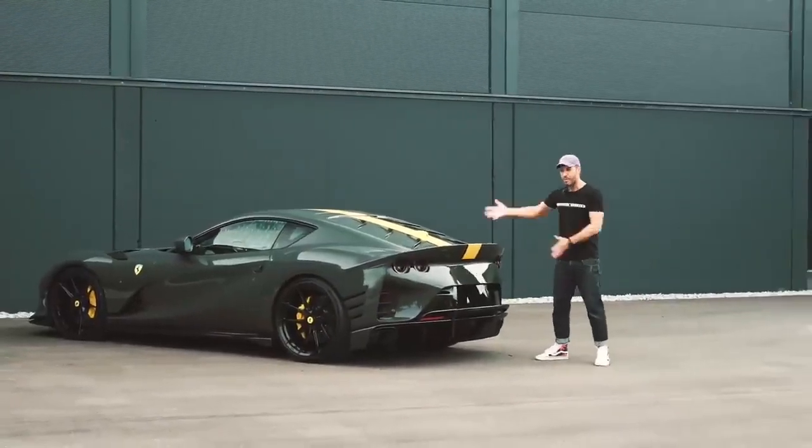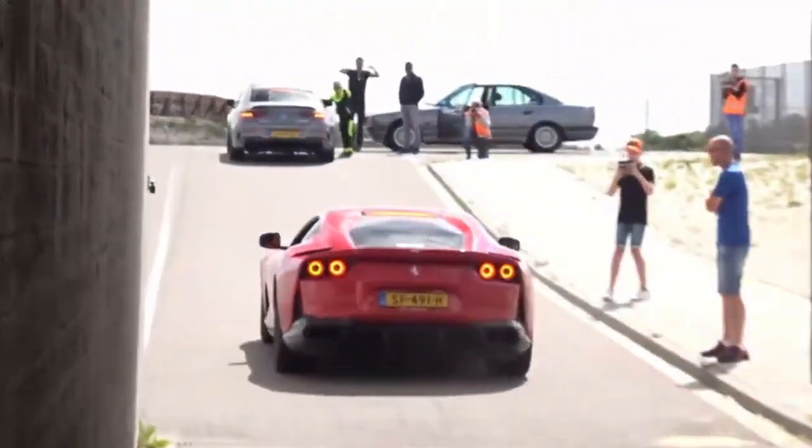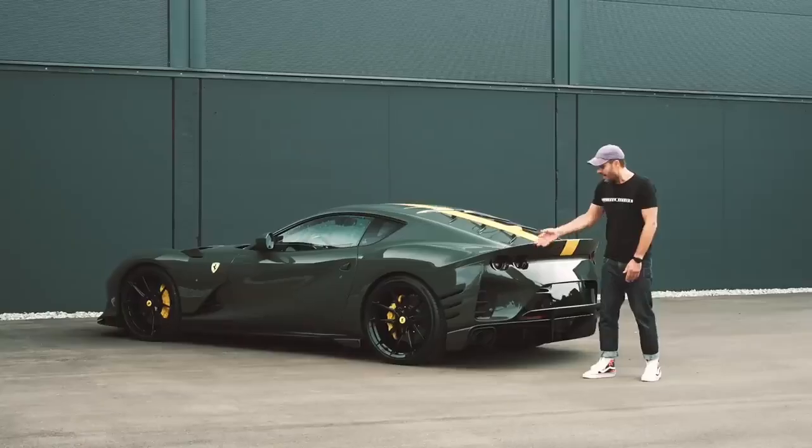But it ain't just about the power. Ferrari has engineered this thing to be a go-faster version of the already insane 812 Superfast. They've shaved off weight wherever they could and fine-tuned the aerodynamics to make it slice through the air like a hot knife through butter.